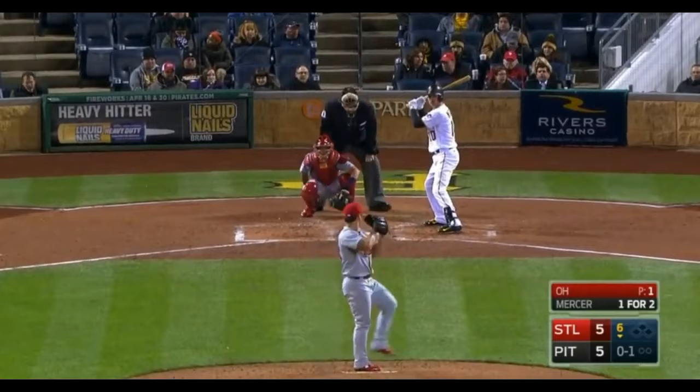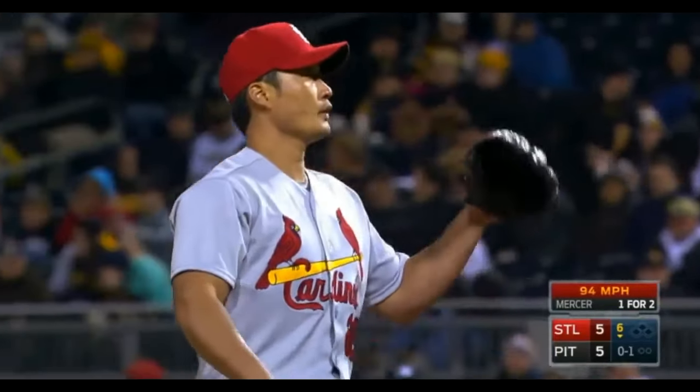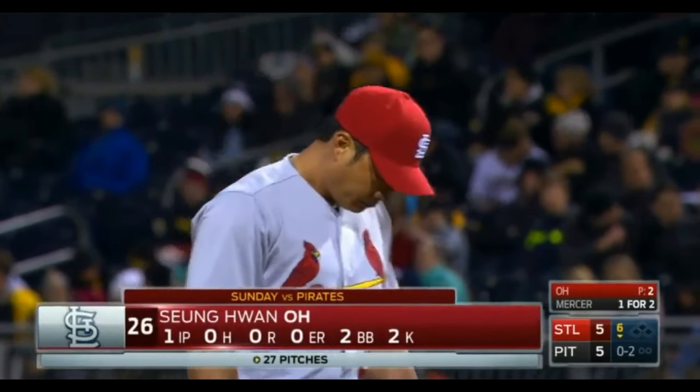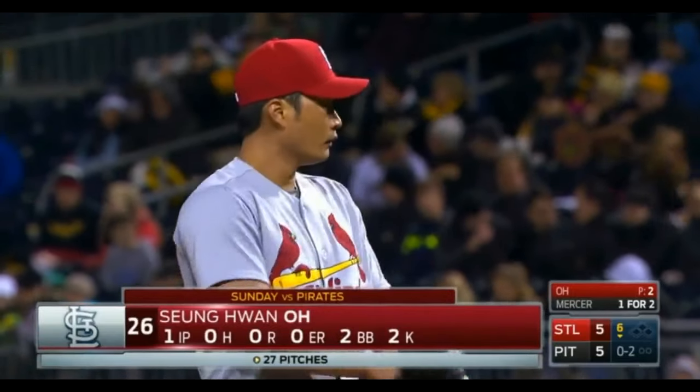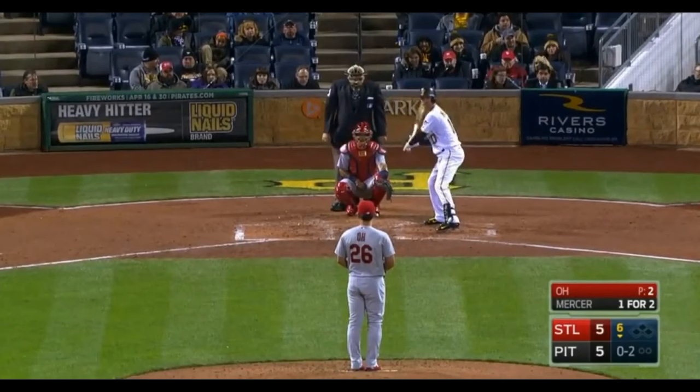Jordy Mercer. Pitch at 94 from Oh against righties. You'll see that ball really move in on a right-hander and away. It's got really good action.